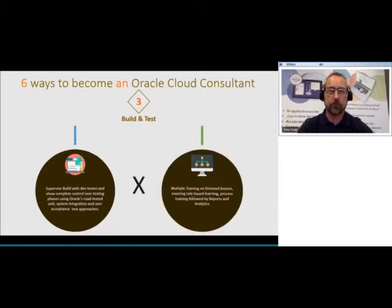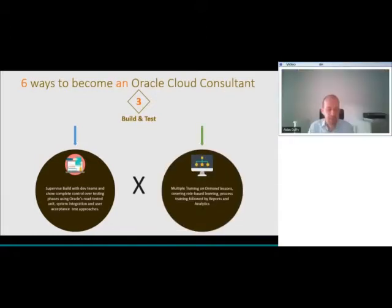So next then we're talking about build and test. So typically the functional consultants wouldn't get too deeply involved in build, but what I've found from personal experience is that it'll save you a ton of heartache later on if you develop a relationship with the dev guys and start to dictate the testing at that point.